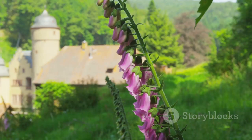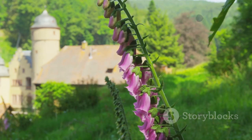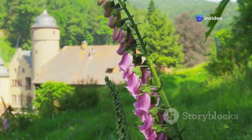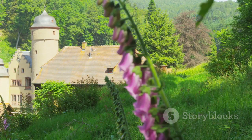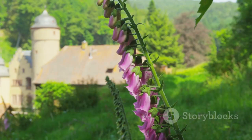Amidst the fortress's rugged stone, you'll find a beautiful rose garden and a quaint chapel. These peaceful spots offer a gentle contrast to the castle's imposing walls, adding a touch of romance and serenity to the historic site. In spring and summer, the garden bursts into color, making it a favorite spot for visitors and locals alike.